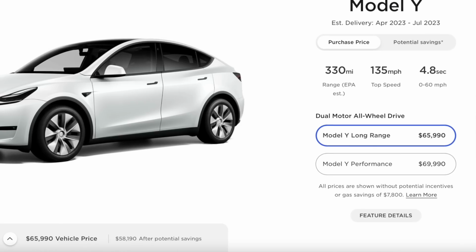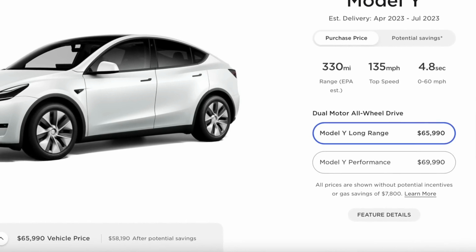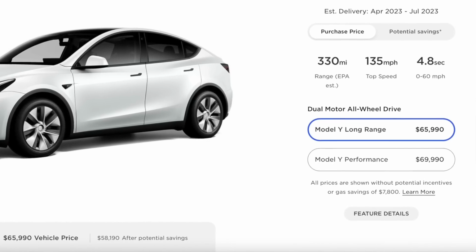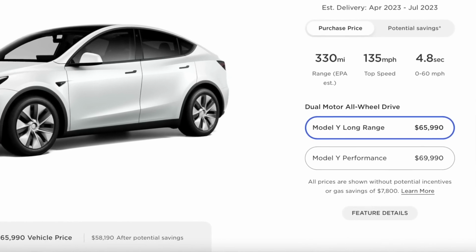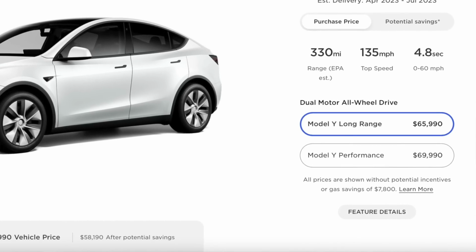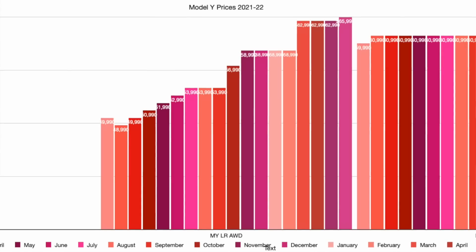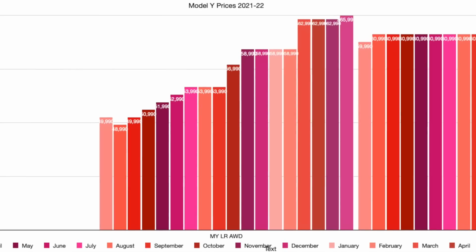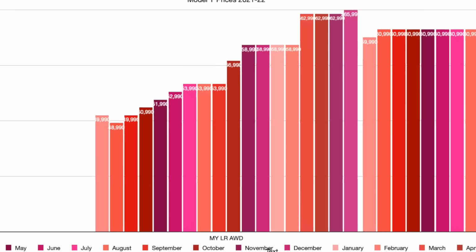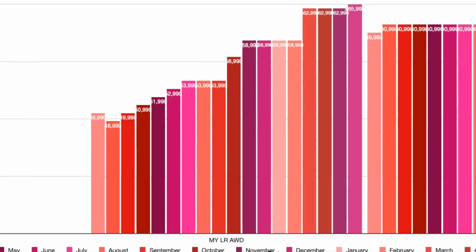The Model Y long range continues to have ridiculous demand. The lead times continue to get pushed out. It's basically, you're looking at a year to get a Model Y long range, and the prices are reflecting that. And it went up $3,000 last night. It now starts at $65,990. That is a huge price, especially when you look at the low at $48,990. That's $17,000 that this car has gone up in price, which is significant.